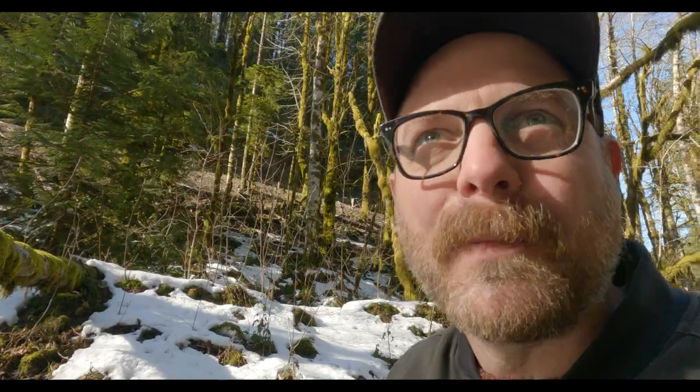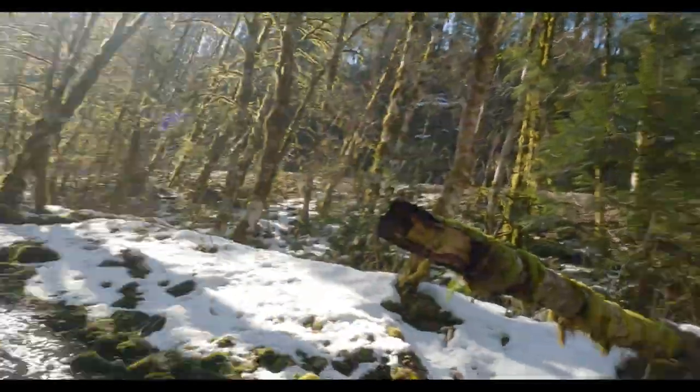But I'm also just waiting for the sun to round the corner, hopefully, so it's shining on that waterfall, and see if I can get the drone up. But who knows? It's a tight tree canopy in here, and I'm no expert on the drone, so we'll see.